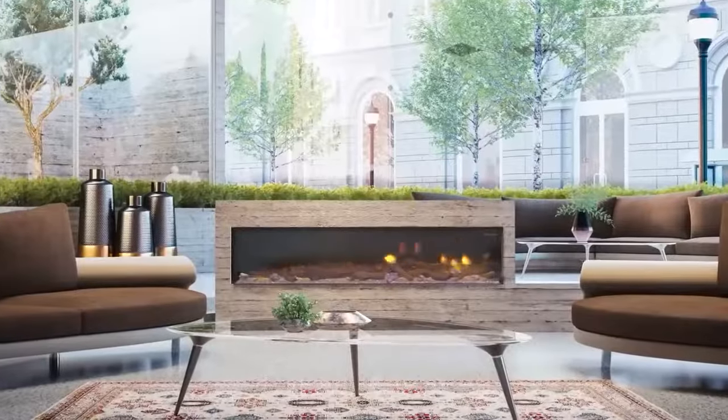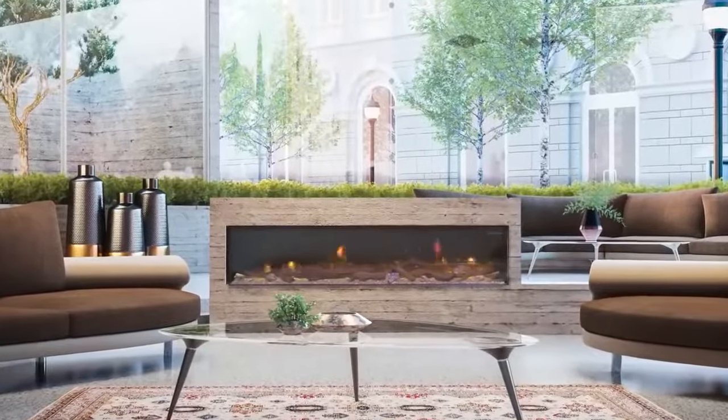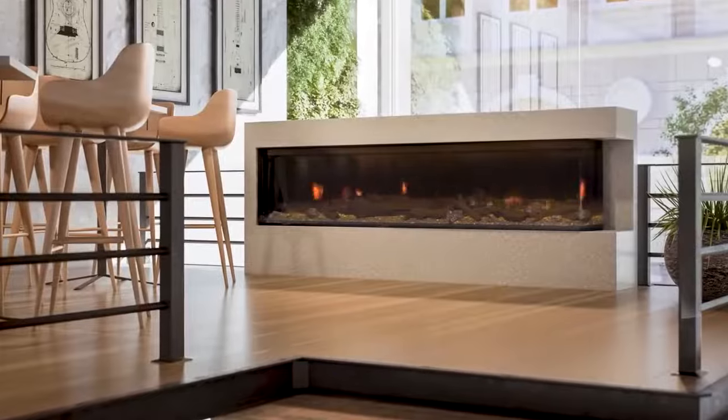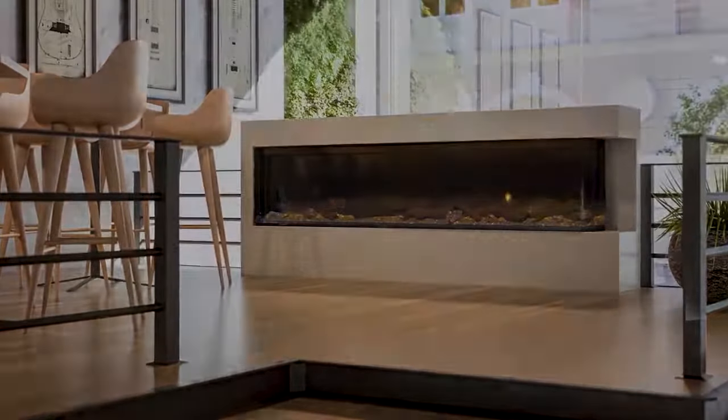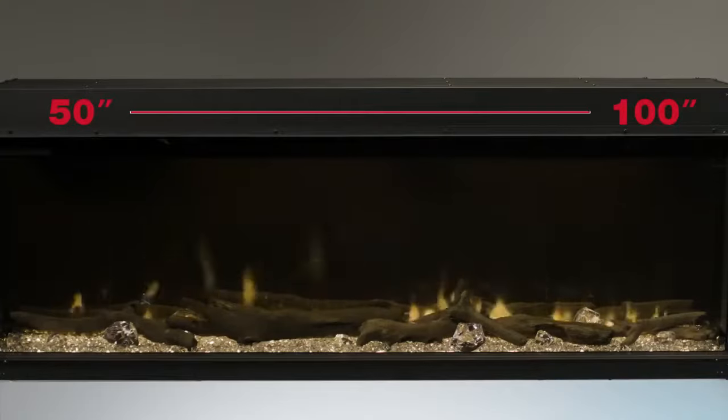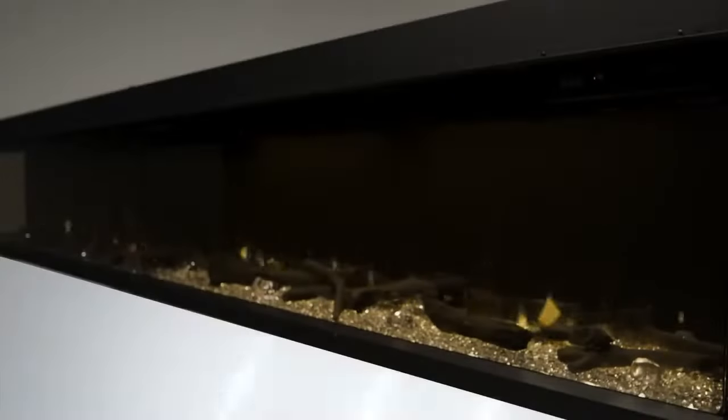One product, 4 installation options. Choose from front, bay, left or right, perfectly engineered to transform any room into a stylish focal point. With 5 sizes ranging from 50 to 100 inches, you'll find an option to suit your space. Need something even larger? The IgniteXL Bold provides the exclusive ability to link multiple units together, making it possible to achieve even the grandest of visions.